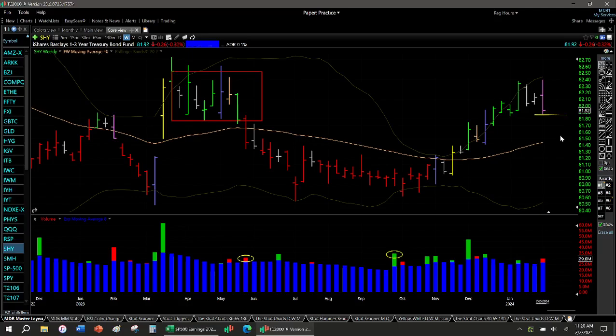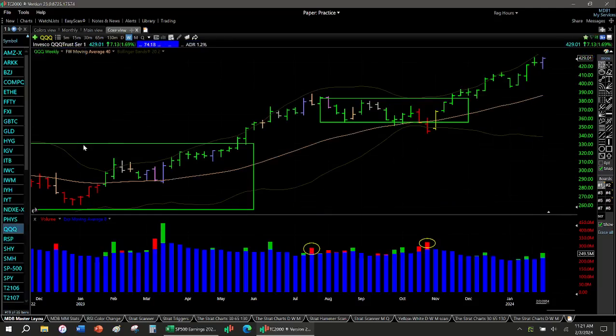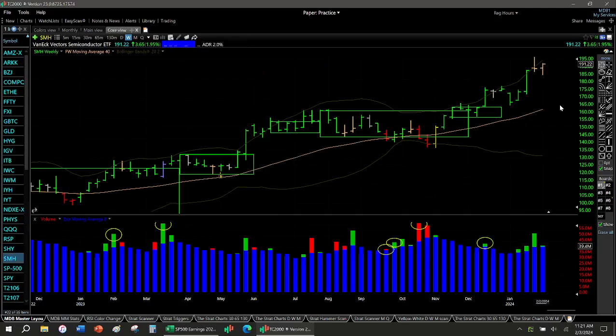That's interesting. Combine this with, if interest rates are starting to go back up again, and we combine that with the RSP blue bar signal and the QQQ blue bar, maybe next week is going to be the red week I was expecting. But you see how I'm beginning to pull together a view of the market.